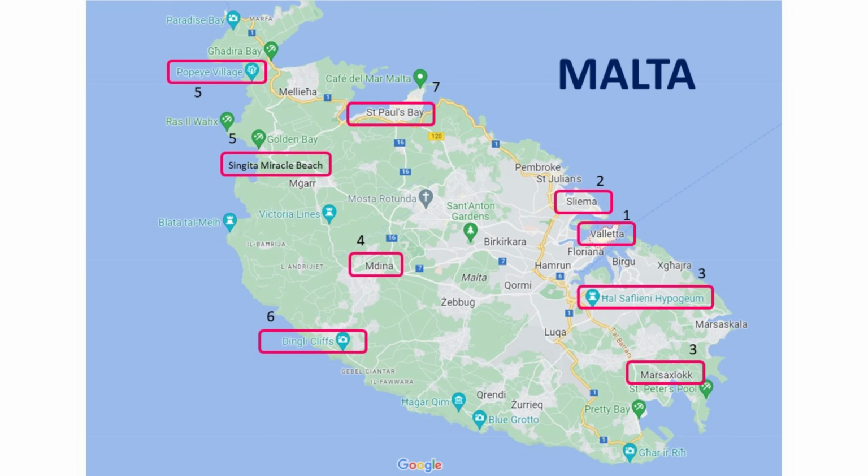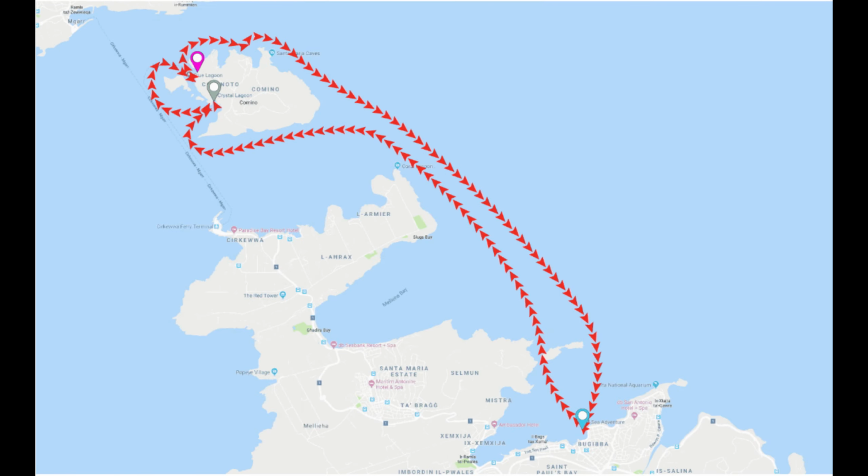Though 1 week is definitely not enough to see and do it all, I've packaged the info today for a 7-day itinerary focusing on the main island of Malta, based on the places I found to be most interesting when we were there, including the capital city of Valletta, the coastal town of Sliema, the archaeological site of the Hypogeum, the picturesque fishing village of Marsaxlokk, the fortified city of Mdina, Singita Miracle Beach, the hiking trail along Dingli Cliffs, and the blue and crystal lagoons.